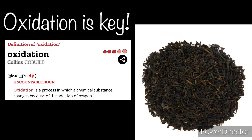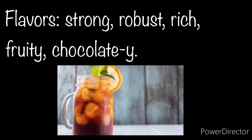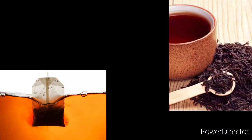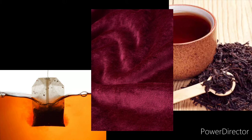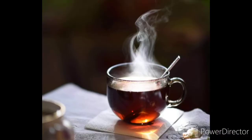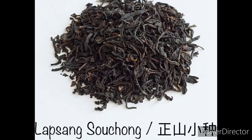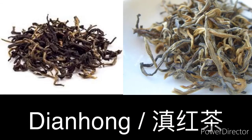Oxidation is key when describing red teas, as they are the most oxidized teas. As most people have tasted red tea, you probably have a general idea that red teas have a strong, robust, rich, even fruity or chocolatey taste. They are an excellent tea either in the winter or fall when you're after something hot. Some famous red teas are Lapsang Souchong, Keemun, and Dianhong.